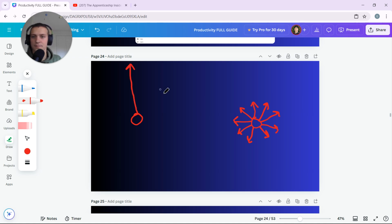This is the better way to do it. It's just to focus all your energy into one thing. Because you see how here it's like eight different things you're focusing on. It's all getting completely spread out. When you focus on one thing, this is called essentialism, by the way. When you focus on one thing, you get so much more energy for it.